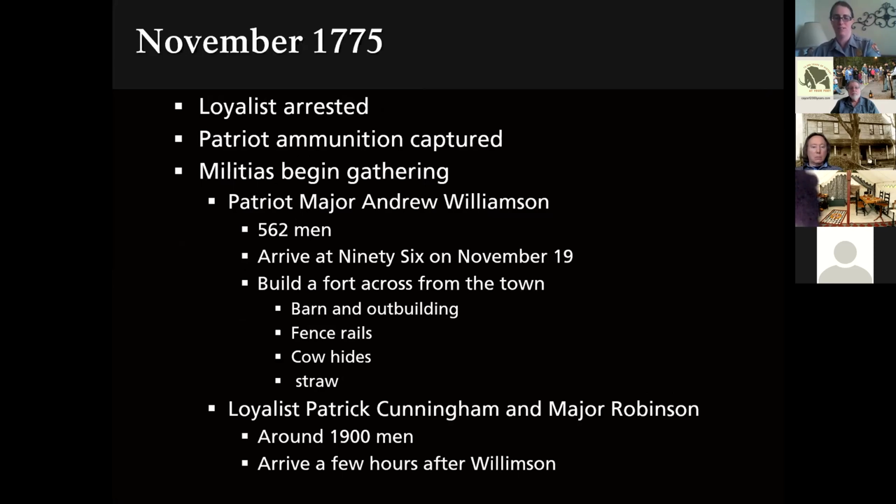Settlement continues to increase. And by the start of the Revolutionary War, we know there's about 12 houses in the town of 96, which of course by today's standards sounds tiny, but for that time period in the backcountry, that's a pretty good sized town, along with your government buildings and businesses as well. Of course, the pressures are starting to build as the Revolutionary War grows near. And finally, in November of 1775, the dam kind of burst and militia groups on both sides began to gather.